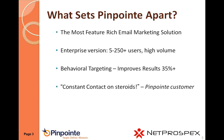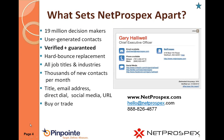We also have an enterprise edition for companies who need to send very high volume or who need multiple logins. We can go from 5 to 250 plus user logins. Our unique features include behavioral targeting, which we'll show a case study on today, where we can improve results by about 35%. And a nice quote from one of our customers is that we're a Constant Contact on steroids. That's our quick 60-second background on Pinpointe and why we're here.